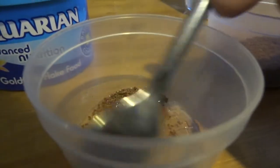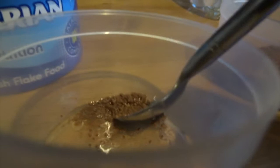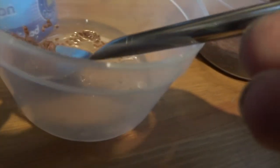And it doesn't take long for it to do that. You don't have to even use warm water or anything. Incidentally, this is all spring water. I just use water that has been bought, like bottled water. Never use tap water because you'll kill your tadpoles really quickly.